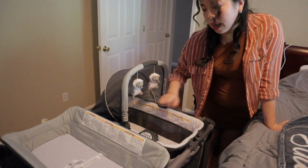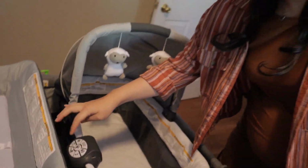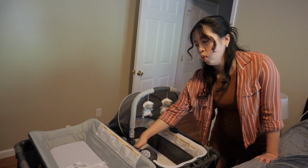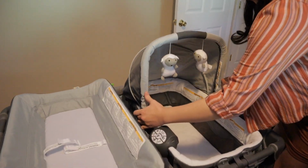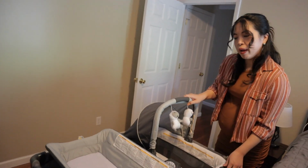This also has a light, a night light, so we don't wake her up. And here's a little vibration so she can feel comfortable. Here are little toys on the bassinet. You can go backside if you want or just look up. This is the changing table.